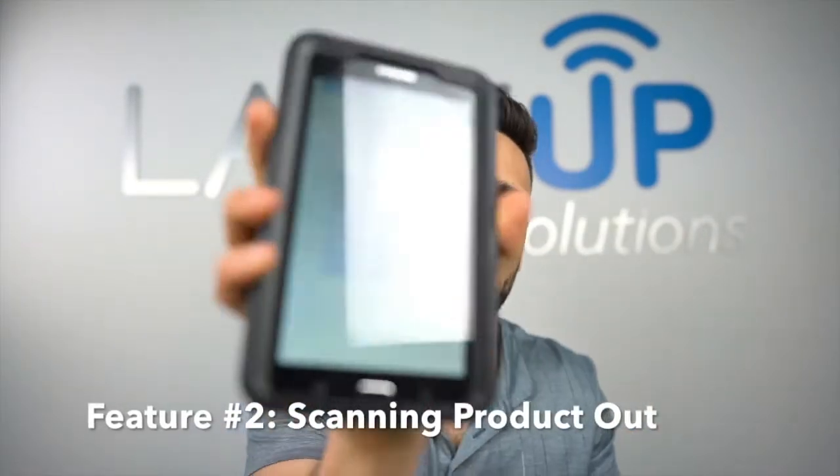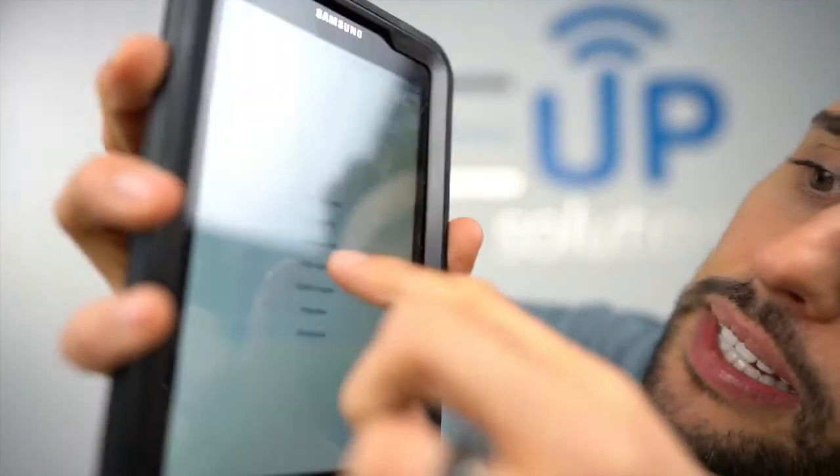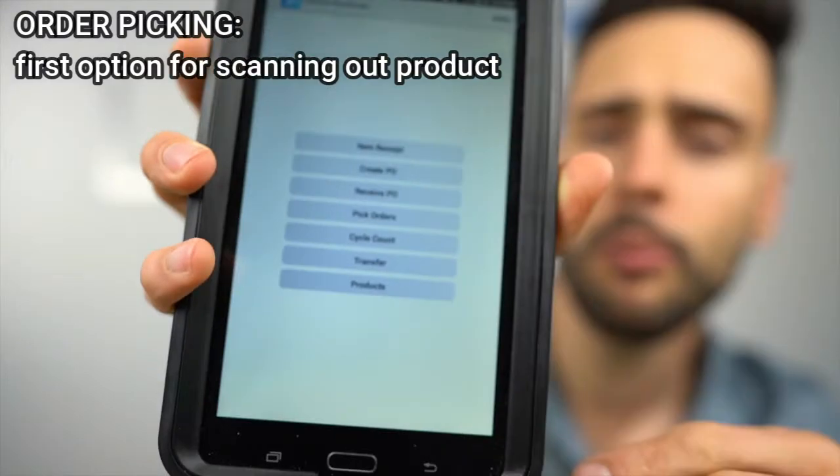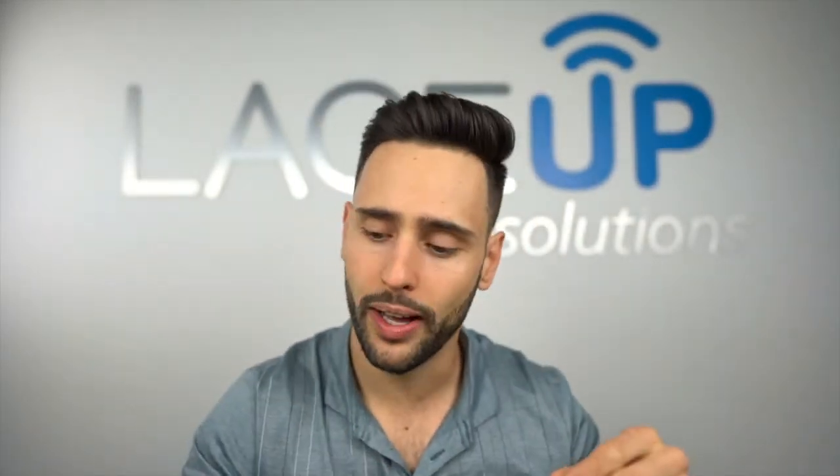The second feature is scanning product out. Now, product can be scanned in one of two ways. You'll see right here, there's a little button for picking. So normally when you get a sales order, when you get an order in from one of your sales reps, they want you to deliver it to the customer at some point in the future, which means that you need to pick it from the warehouse. Now, picking the order will enable you to scan the order and ensure that what's on that order is what the picker is truly picking from the warehouse.